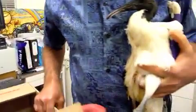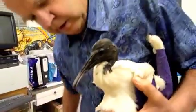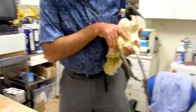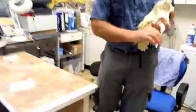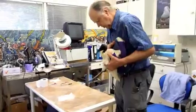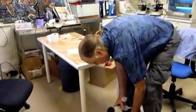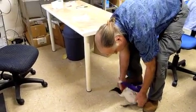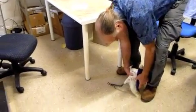Okay. Well, here is birdie. My first step, I think, will be just to see what it is doing with its legs. It seems as though it's overextending that leg there, to me. Let's put it down and see what it can do, if it can do anything. Well, it's a real mess.